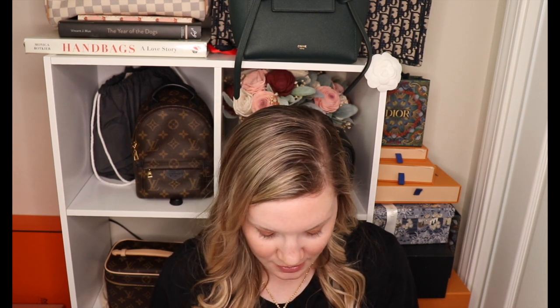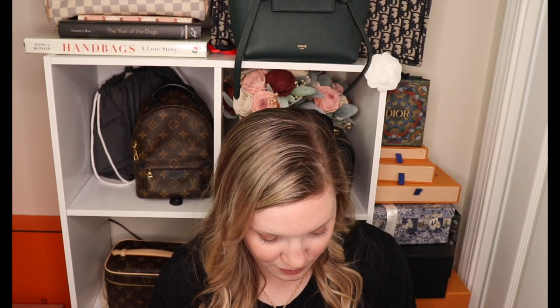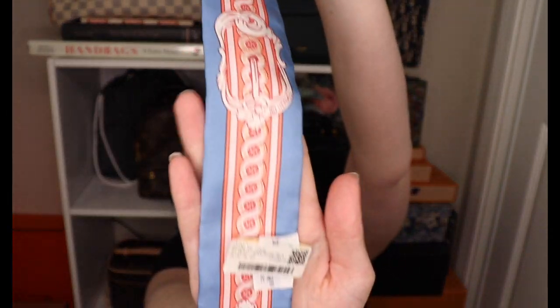This one is definitely a lot brighter. And this is a little more classic because it looks like a girth. If you ride horses, you will know what this buckle looks like. And it is the same on both sides. It is just this beautiful pink, coral, and periwinkle blue.